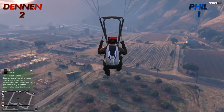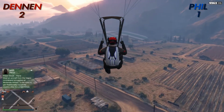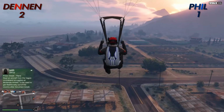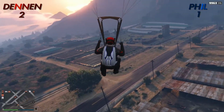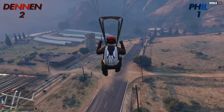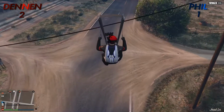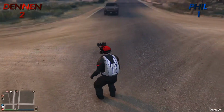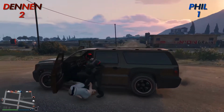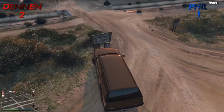Oh no, the first two vehicles I've seen I'm not impressed with. I see one. Oh, I'm not impressed. No, no, no, no, no, no! God damn. Oh, okay. Holy shit! You fucking asshole! Alright, I've got one.